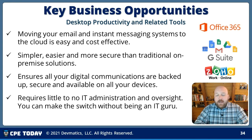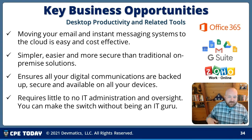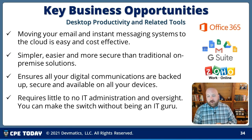Okay. Another productivity service you might want to consider would be some sort of cloud-based document management system or spreadsheet system or file sharing system. These general tools all fall in the category of desktop productivity. It can be everything from email to instant messaging to shared calendars, shared files. Something like this would be really useful and effective for your organization.